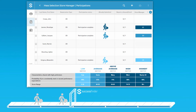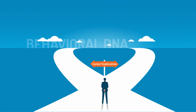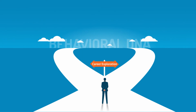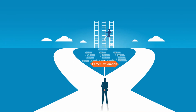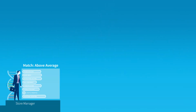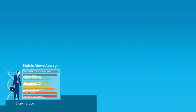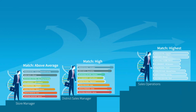And this process grows with you. If you are hiring in volume, you can compare any number of candidates against a best fit threshold. And finally, behavioral DNA can become part of every employee's career exploration. Each person can assess their own potential to succeed not only in traditional career tracks, but also in less obvious alternate roles as well. For example, this store manager is not only a fit for a move up to a divisional store leader, but his behavioral DNA shows that he could also be highly successful in a sales operations role.